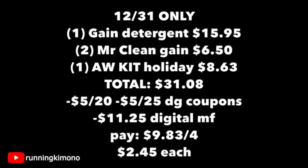Looking at the overall basket, again, we're going there on Saturday the 31st. One Gain detergent for $15.95, two of the Mr. Clean with Gain for $6.50, one Airwick holiday kit for $8.63 for a grand total of $31.08.